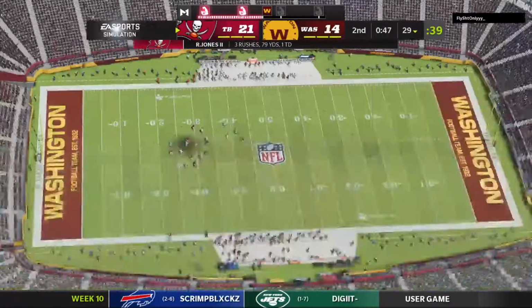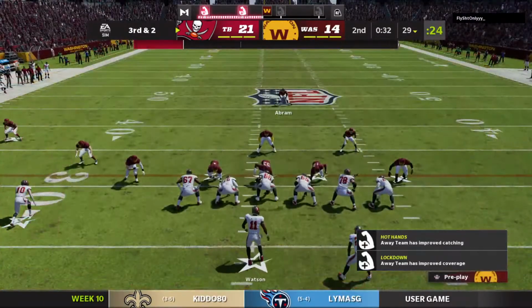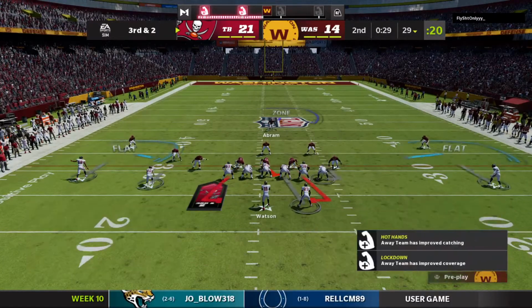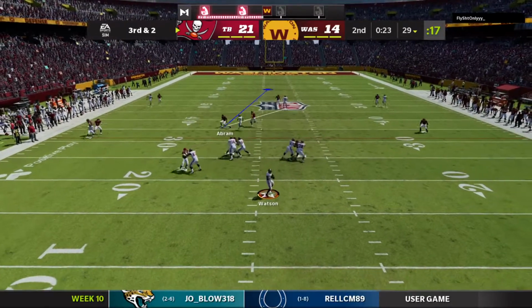Still a couple yards short of the first as the 3-yard gain brings up a third down. Just not a whole lot of room to operate there on that carry. No, not at all. They did a really nice job staying in their proper places and not allowing any lanes to open up. Third and 2, Watson.